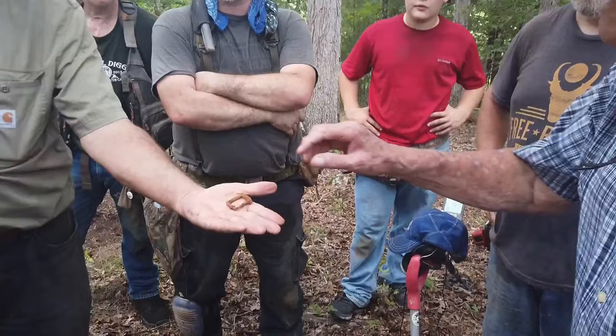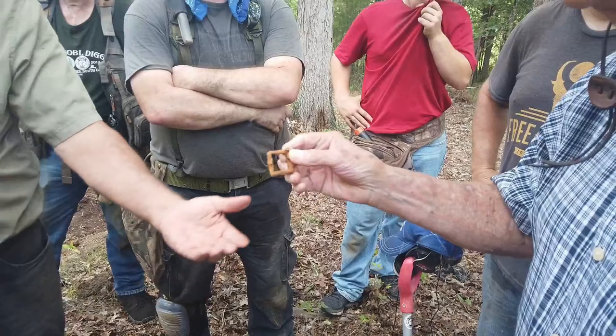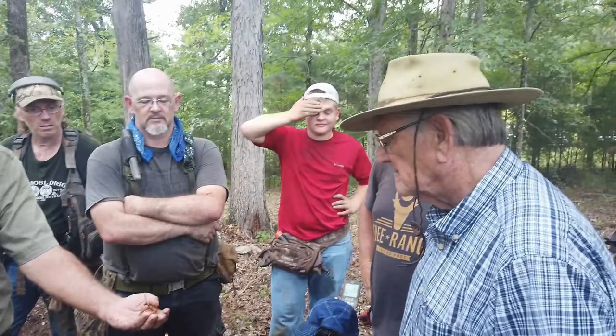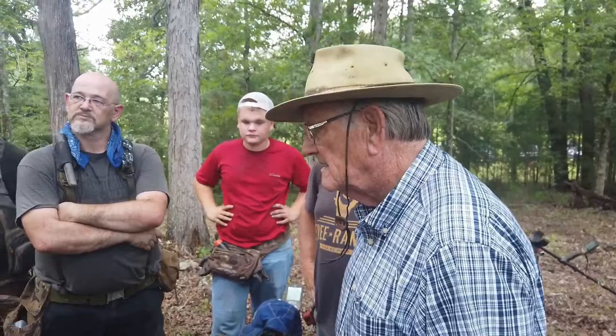Well, Bill just pulled something else out of there a few minutes ago. That's part of a harness. A buckle. Belt buckle. Either iron buckle, horse tack, or... I thought it might be; you can still see where the tongue laid across there. It looks like a piece of a bottle. It may be.